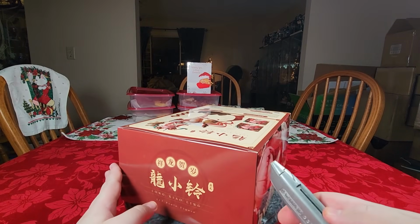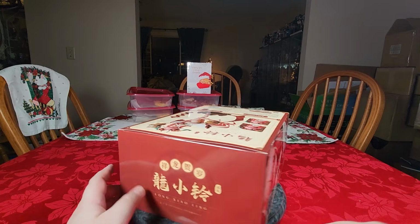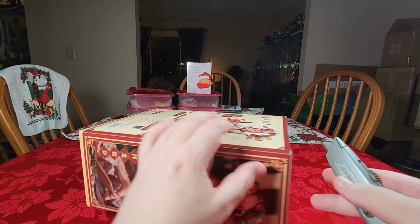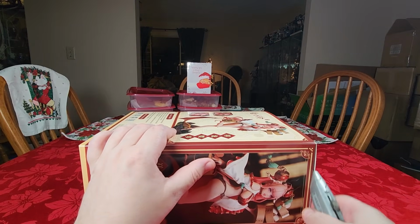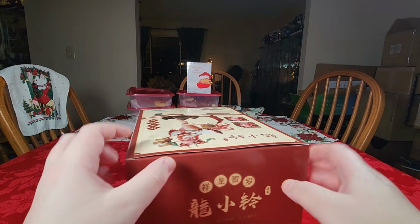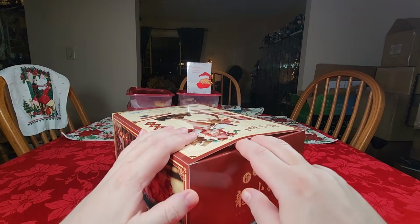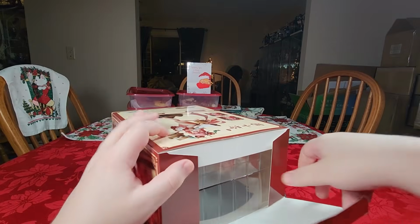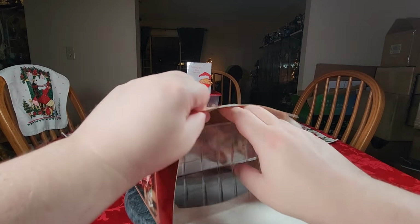Been kind of excited for this one because she was cute. That's why I bought her. And really, the whole Year of the Dragon thing, that didn't factor in my decision at all. But it is nice that she actually managed to get here before the next Chinese year of whatever. I don't know what's next. So, come on, open. There we go. Pull her out.